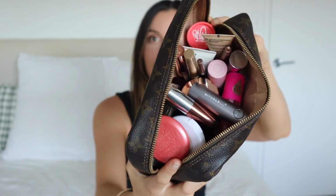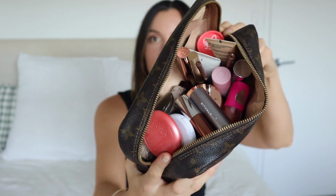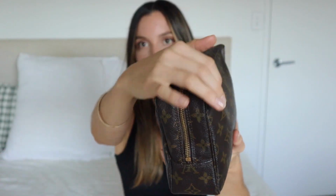So that is everything in my makeup bag. Guys, look how much fits in there. There's still room. Like, I could easily fit more in there, and if I zip it up, there you have it. Like I said, there is still so much room up here. If I needed to add more products in there, I could. So I just love this so much.